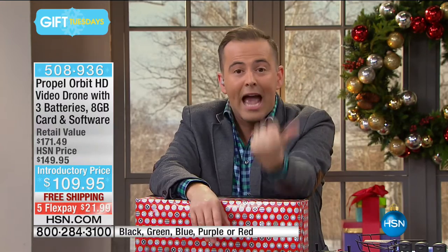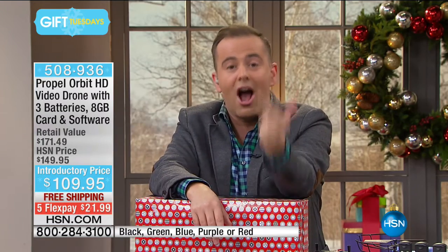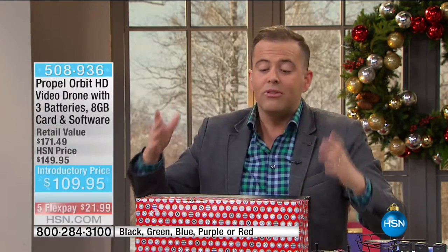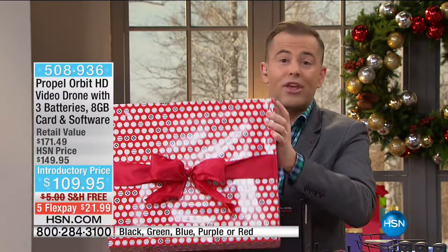That means replacing the camera, replacing the blades, replacing the guards, replacing the bodywork. You get a year of free replacement parts. Now, for anybody out there that has bought a drone that has not come with that, you will know the value is huge. And I know this is a small point, but it's every little thing that counts.